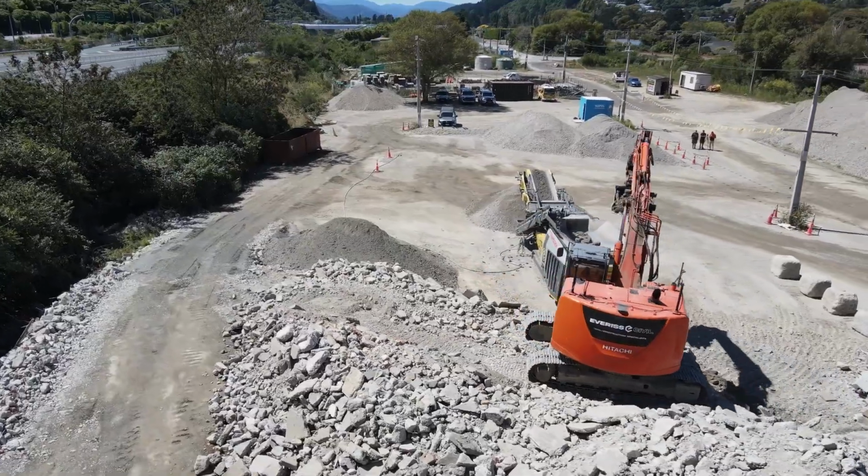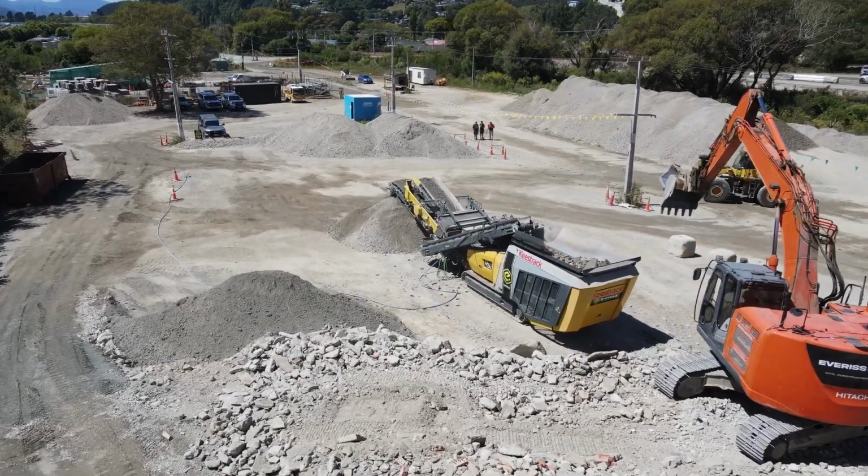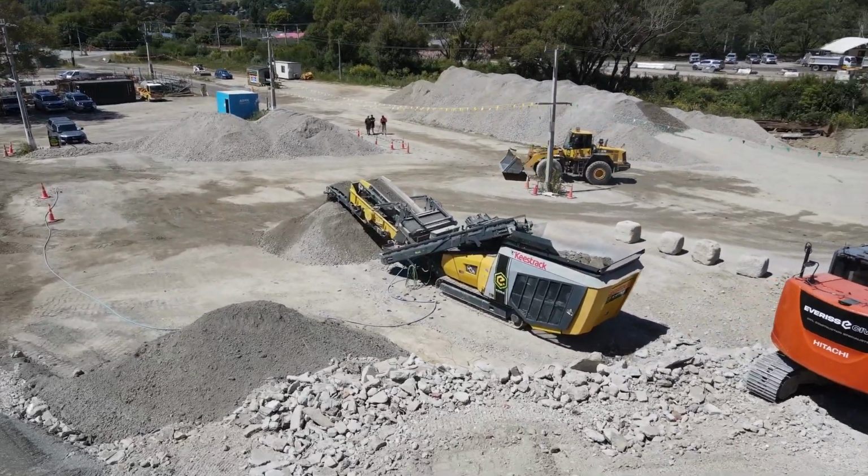We've opened the doors to other contractors in the Wellington region. We're taking demolition material, concrete and so forth, recycling it, and in a lot of cases selling it back to them to use on their projects as well. And like I say, we've had it certified, it's been approved for roading, and the engineers on the project are very pleased with what we've been providing.